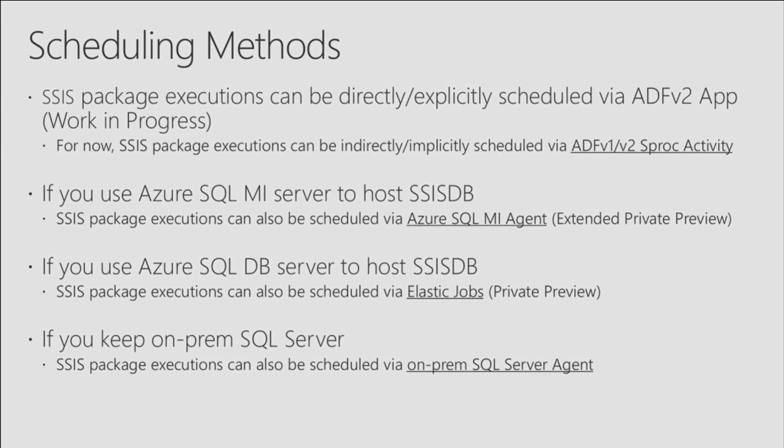If you use Azure SQL Managed Instance to host SSISDB, you can use the Azure SQL Managed Instance agent that comes with a Managed Instance server, which is similar to SQL Server agent. If you use Azure SQL DB Server, there is a native scheduler called Elastic Jobs. That's also in private preview. You can use that. I'll show you all the scripts for how to do that. And finally, if you still maintain a SQL Server on premises, you can use on-prem SQL Server agents to schedule T-SQL jobs that execute SSIS packages in the PaaS solution in your integration runtime.